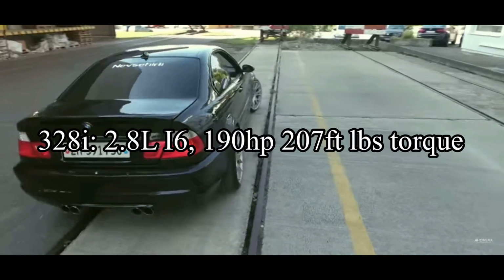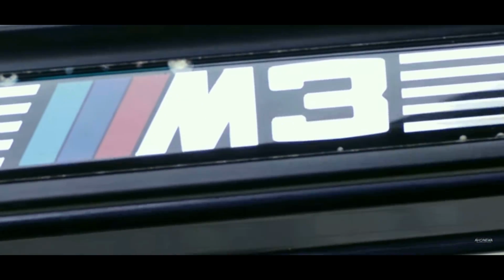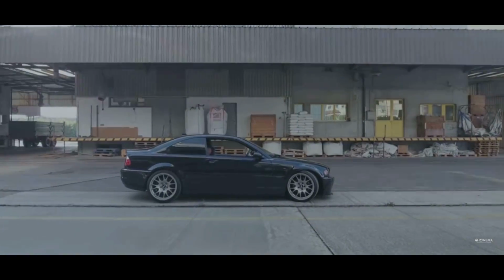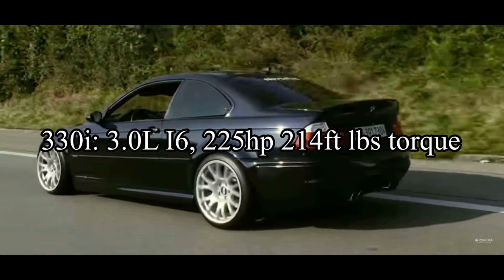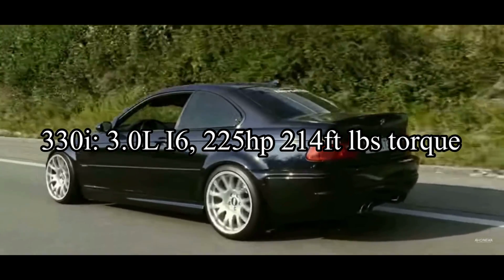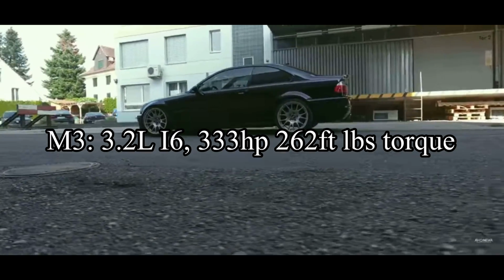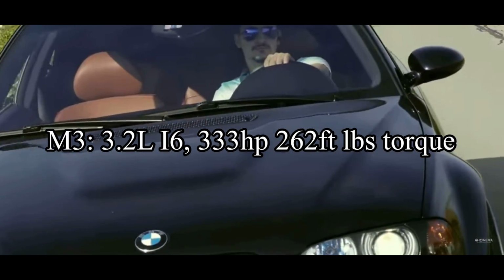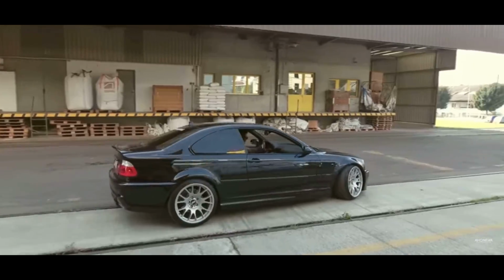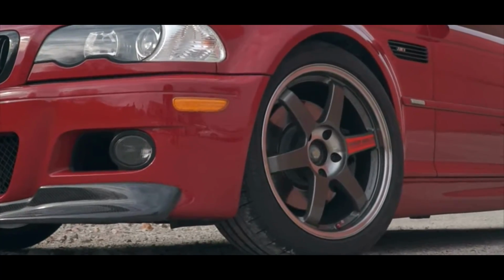The car also came with different engines depending on whichever one that you actually want. The 328i comes with a 2.8 liter inline 6 that makes 190 horsepower and 207 foot-pounds of torque. The 330i came with a 3 liter inline 6 making 225 horsepower and 214 foot-pounds of torque. And finally, the M3 came with a 3.2 liter inline 6 that makes 333 horsepower and 262 foot-pounds of torque, which is actually pretty damn good considering this car came out in the 90s.